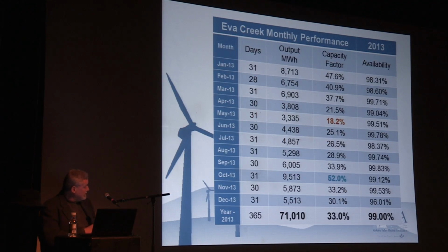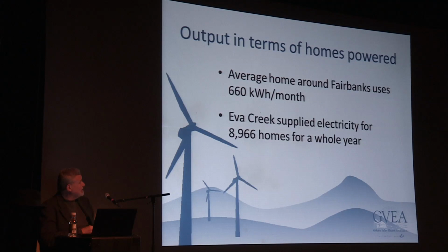The total production of 71 gigawatt hours, if we look at that in terms of homes supplied power by Eva Creek, the average electricity bill now around Fairbanks, 660 kilowatt hours a month. So that would be almost 9,000 homes, their power for the entire year, which I think is pretty impressive.